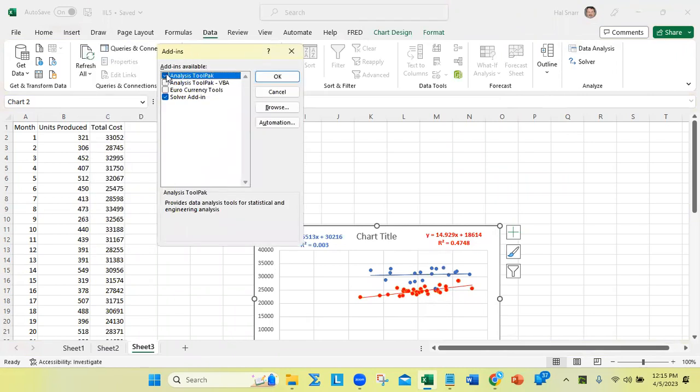We want to check Analysis ToolPak and Solver because we're going to use Solver later. Maybe. We're kind of running out of time. Analysis ToolPak and Solver.